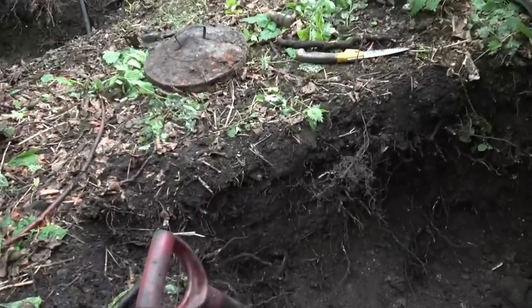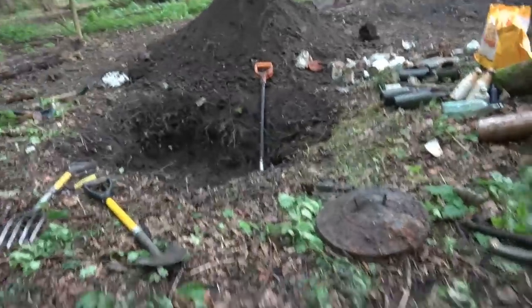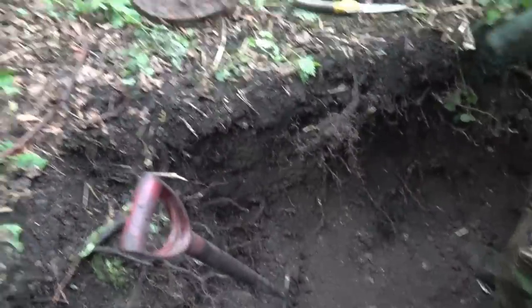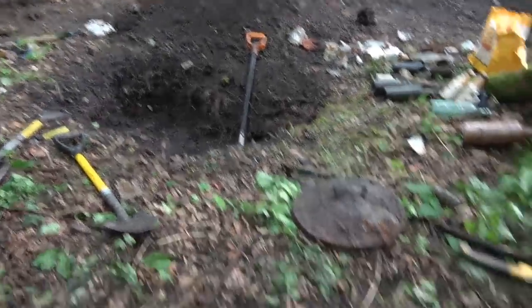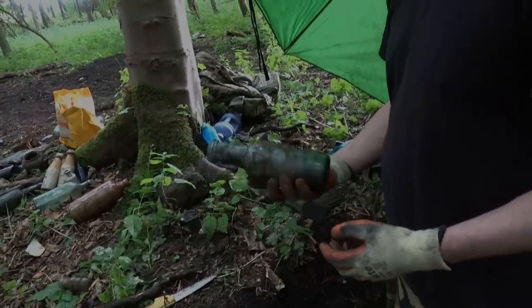We need to dig a little tunnel from this hole to that hole. And then crawl through. Yeah. Like the escape. Yes, exactly. There's that hole, there's this hole. And yeah, the Sherwood's bottle.